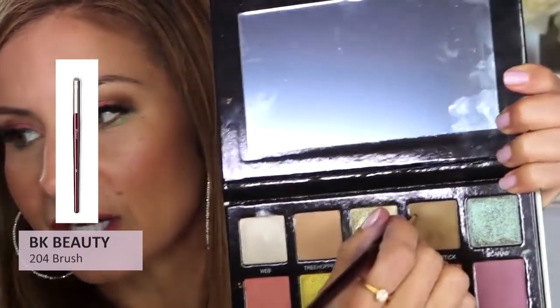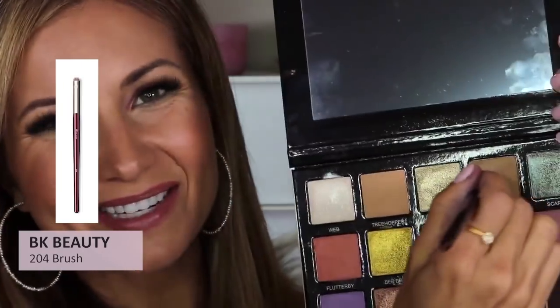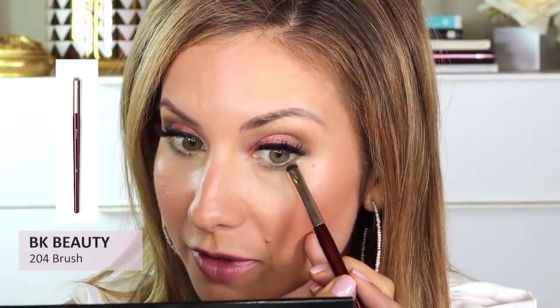Next, I'm gonna take a smaller brush. This is the 204 by BK Beauty. It's a little smudger brush. And I'm gonna take the shade Walking Stick again. This is the shade we did in our crease. And I'm going to layer this just on the outer corner of the lash line. I'm not gonna take it all the way over. I'm just gonna take it on the outer corner. So nice. Okay, next I'm gonna take a little mascara and I'm just gonna add it to my lower lashes.